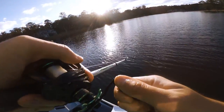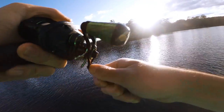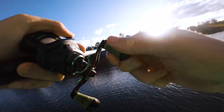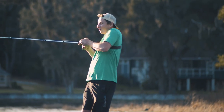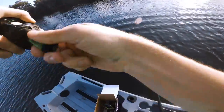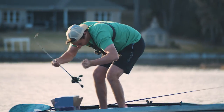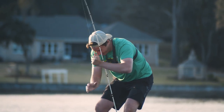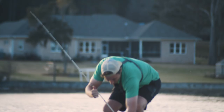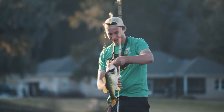Oh my gosh. Oh, on the jerk bait. Oh my gosh. Dude, it's a big one. Oh, don't jump. Don't jump. Oh my gosh. Oh, guys, this is a nice one. Oh, yes. Stay pinned. Oh my gosh. No way. Dude. The back treble got him, guys.